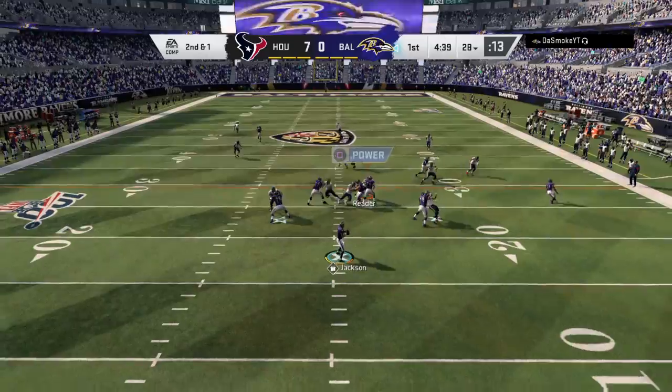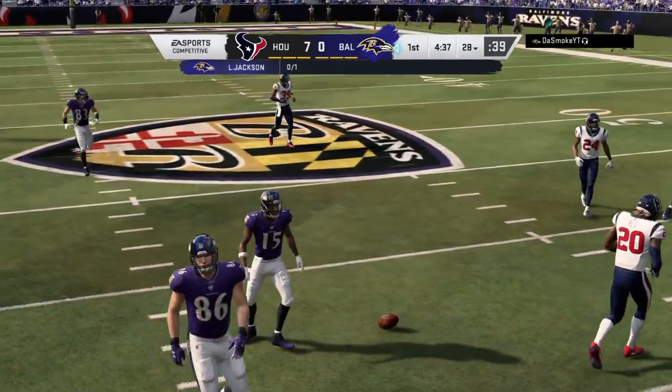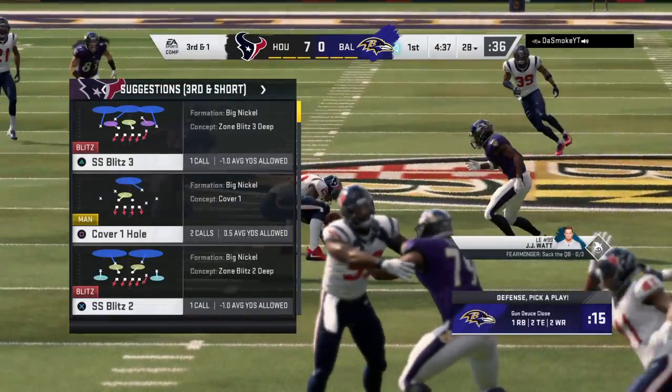Throwing again on 2nd down. Jackson. Toward the center of the field, but it's incomplete. Marquise Brown was the intended target, and it's 3rd and short.